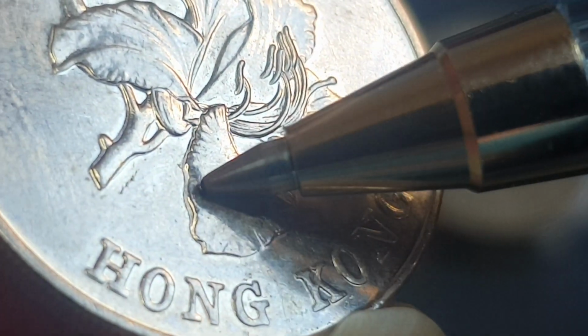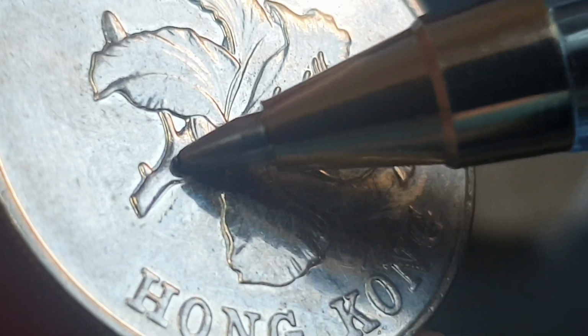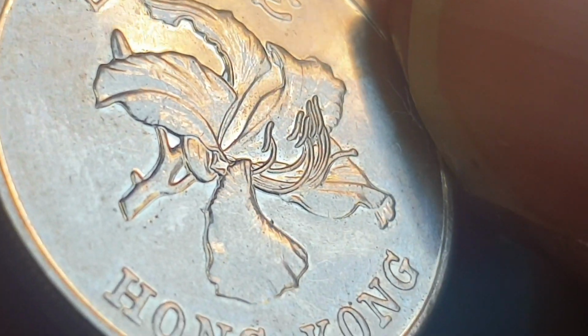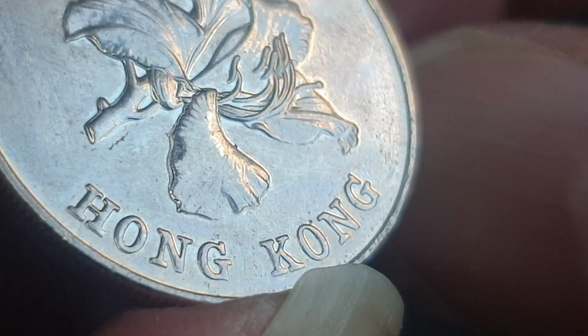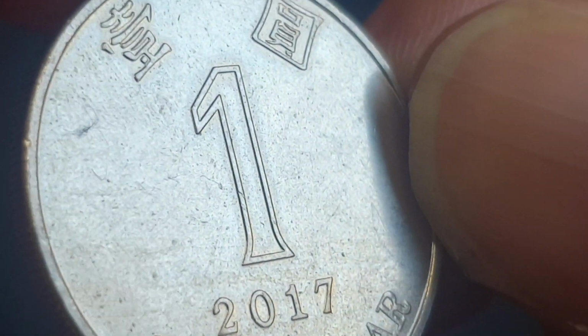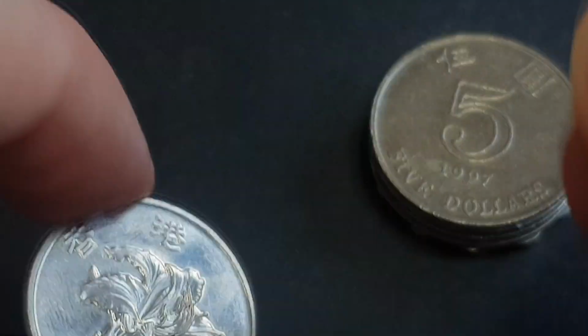And also here you can see doubling as well. So this coin is not as common to be an error coin. For this doubling, it's hard to price these coins, but if I base it on Australian coins, probably $5 to $10 for a rarer coin.